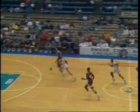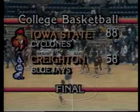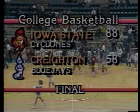Here's a steal. Sam Mack gets the basket, and he scores here at the Omaha Civic Auditorium. The Iowa State Cyclones 88, the Creighton Blue Jays 58. Back with a final word in just a moment.